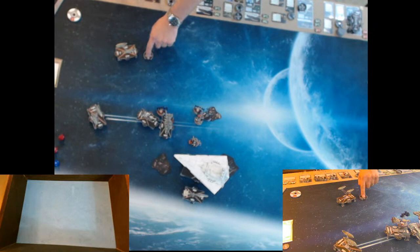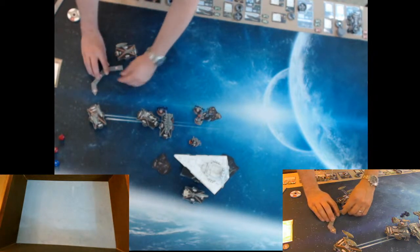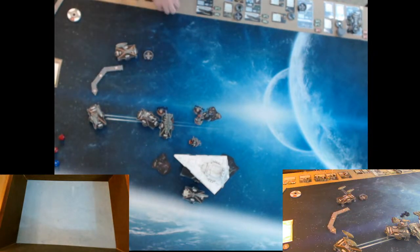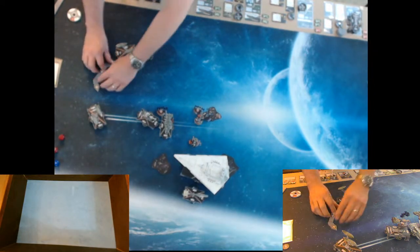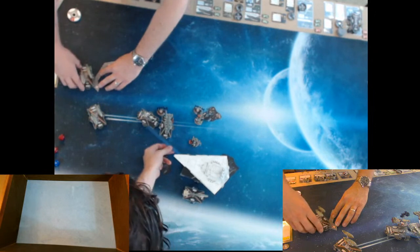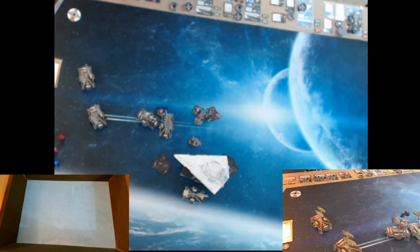I have navigate here. I'm going to use the dial. I am at speed 3. I'm going to drop down to speed 2. And I'm going to really force my turn here. My big thing there, again, like I said, Jedi I think are going to be interesting. I'm curious to see what they do with force powers.